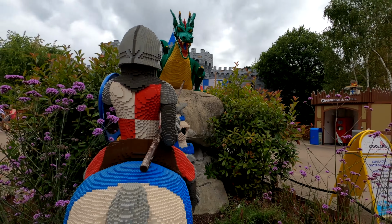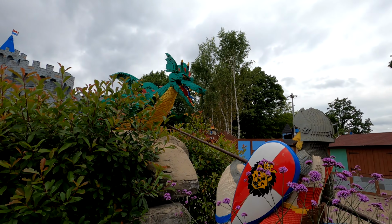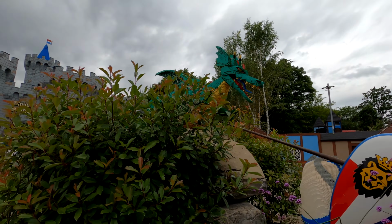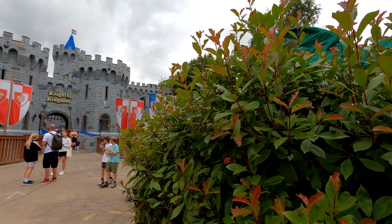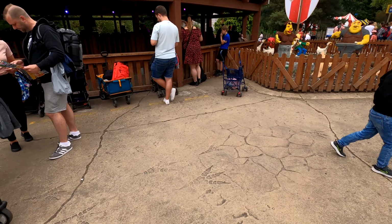But you can see really good photo opportunities with regards to the horses and the dragons and everything else around this way, and how all the grass and all the plantation is now starting to grow back. It does look really nice for photos, and I think the theming down this way is really nice.